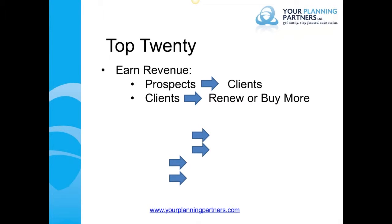So what is earning revenue? Earning revenue is about the people who are going to help you earn revenue. Those are your prospects. Anybody on your prospects list because you've identified a need and a want, which is probably more important, and they have your ideal client qualities. Those are prospects, and you hope that they'll turn into clients. There are also clients who are up for renewal or who could be buying more.